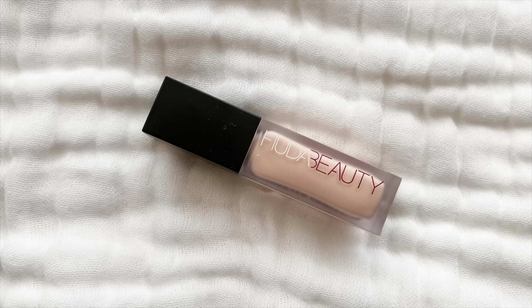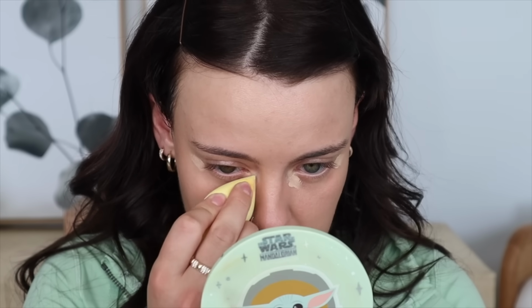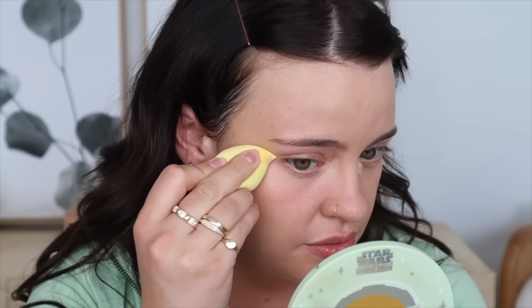Okay, moving on. I'm going to be using the Huda Beauty Faux Filter Concealer. I still haven't made up my mind about this concealer, if I like it or not. I feel like it looks good, but I don't know if I'm in love with it, you know? I forgot to dampen a sponge, so I'm just gonna go in with this Kosas one dry. I just don't want it to set in place. I use the shade Cotton Candy.